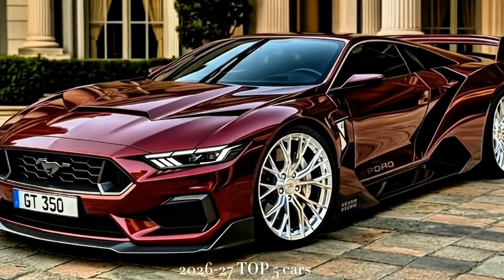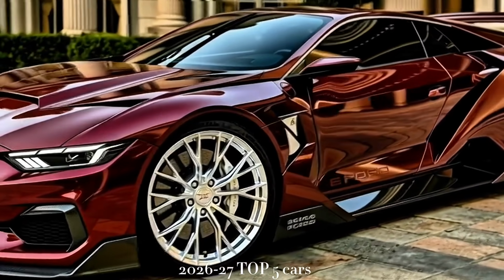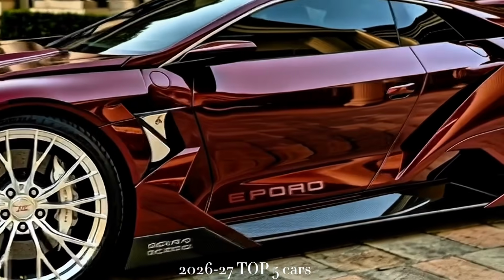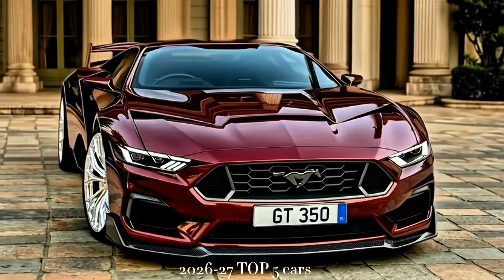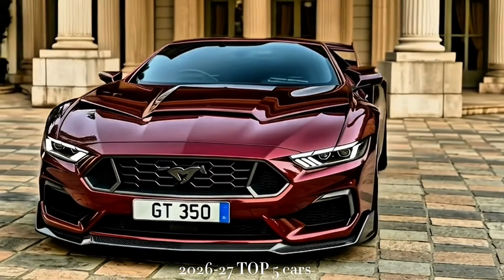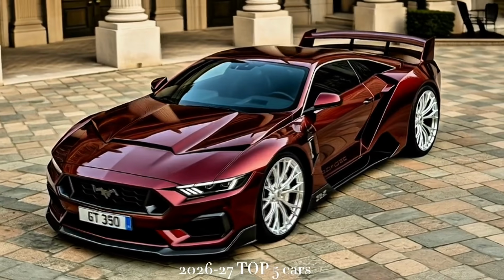And here, on Premium Automotive Reviews, where we don't just look at cars but decode what they truly represent, this one demands your full attention, because there are details hiding in plain sight that completely change how you see performance cars going forward. At first glance, it still carries the DNA of the Ford Mustang, but everything has been sharpened, tightened, and pushed into the future.